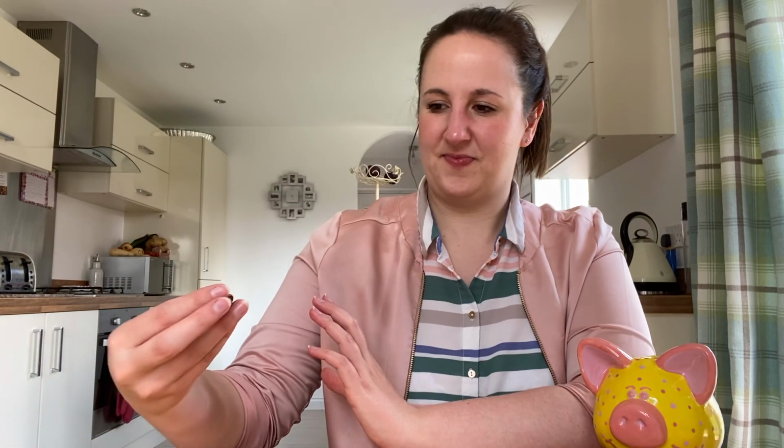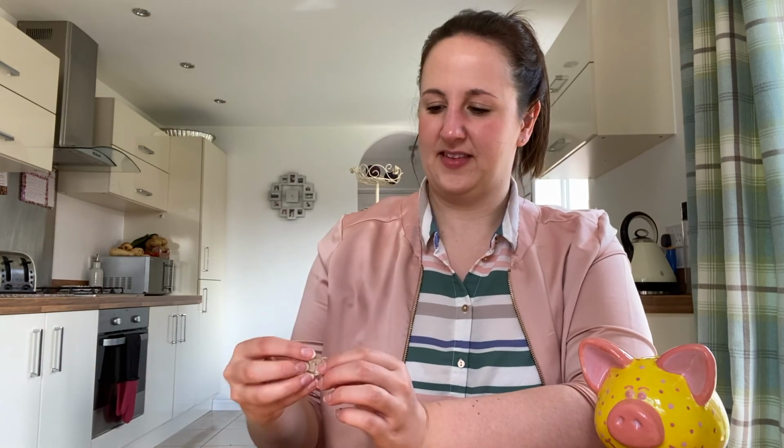This coin is 2p. One p. Ten p. 20p. 5p. 50p. And £1. Well done, reception.